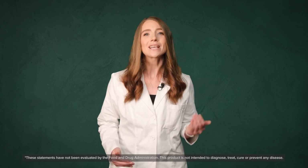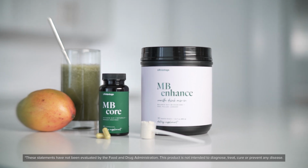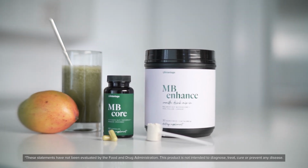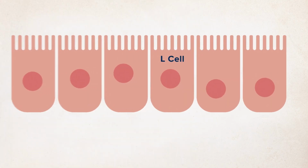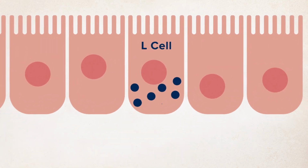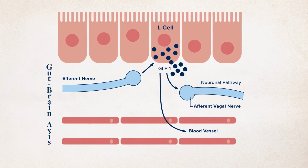We have two products, MB Core and MB Enhance. The proprietary formulas are designed to work together to optimize your body's GLP-1 production. And it all begins in the colon, which is lined with specialized L cells. L cells produce and release GLP-1 in response to the presence of nutrients, especially fats and carbohydrates.